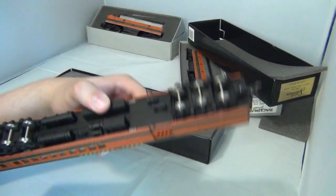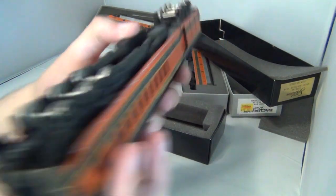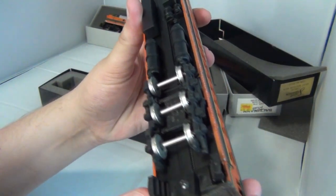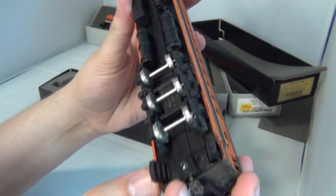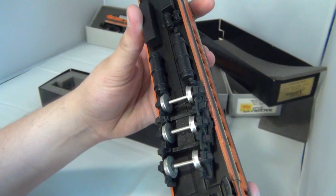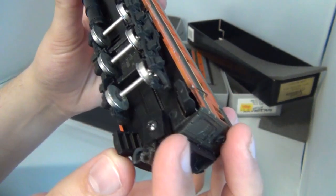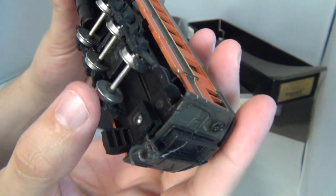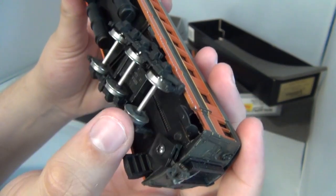But if we flip the car upside down here, let's see if I can do this without hitting the camera, we'll do it with this side, when you turn the coupling, it actually turns the bogie as well to make them go around a tighter radius. And I just thought that was pretty neat, that if you turn the bogie, the coupling turns with it, so it goes around a tighter curve.